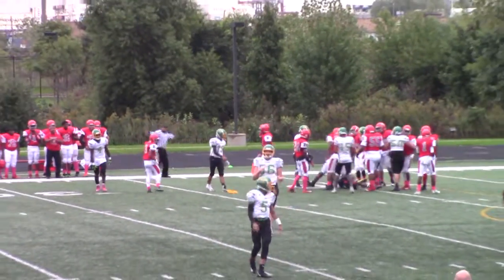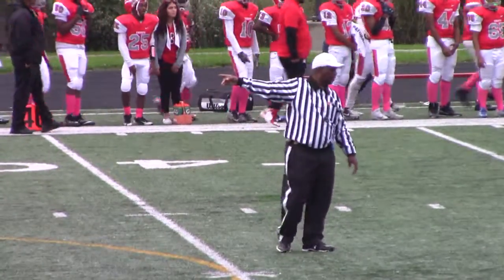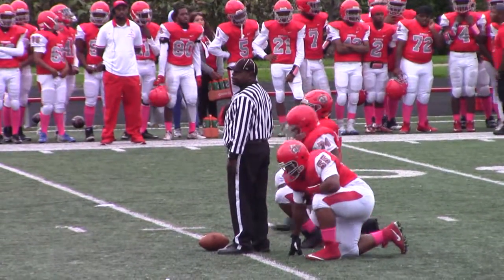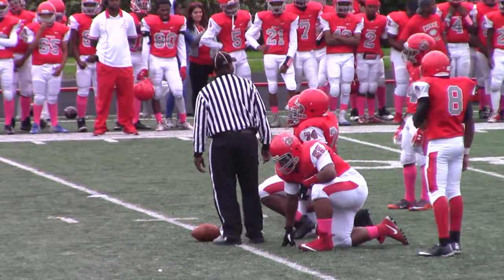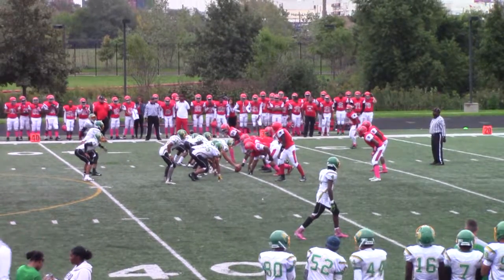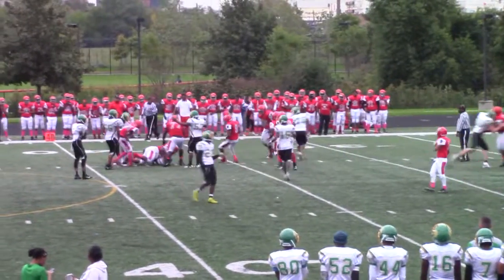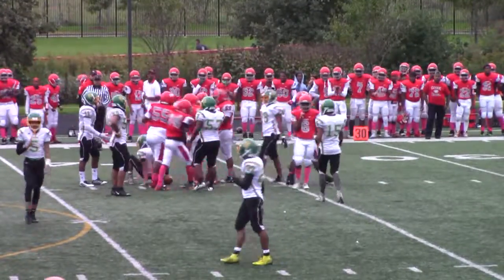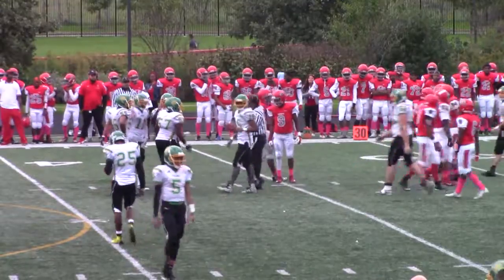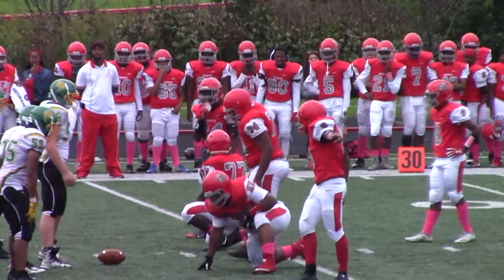Oh, a flag comes to play. Holding against the offense. That's a 10-yard penalty that has been assessed against the Cyclones for holding. First and 20. Oh, not much. A loss of 3 yards. Brings up a second and 23.